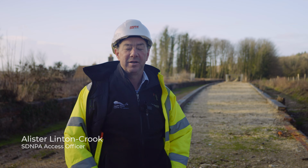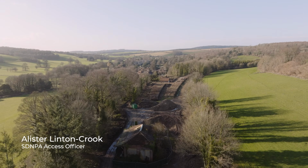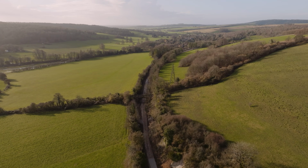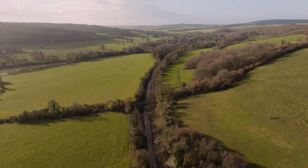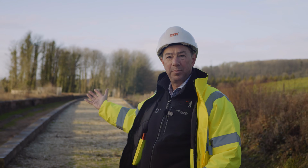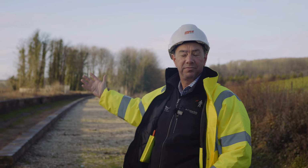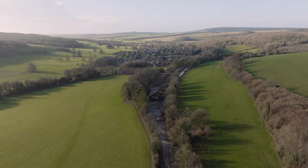Here we are today on Centurion Way. This route through to Cocking, eventually linking back down in the south to Chichester. This is a very important route for us because it will enable people to access the South Downs National Park from the urban fringe and from a major train station route in Chichester.